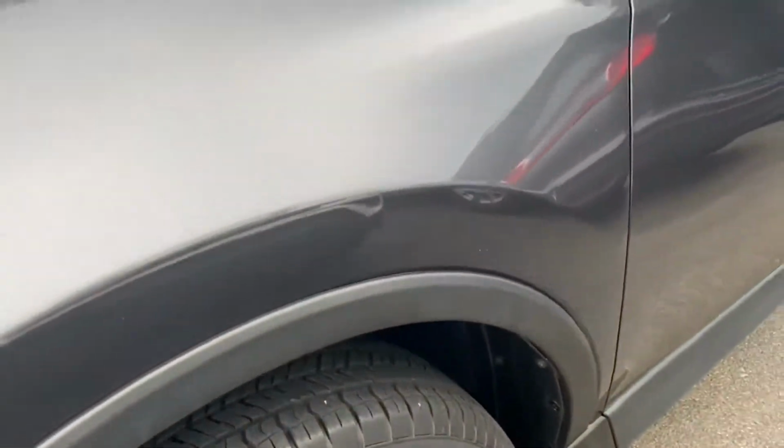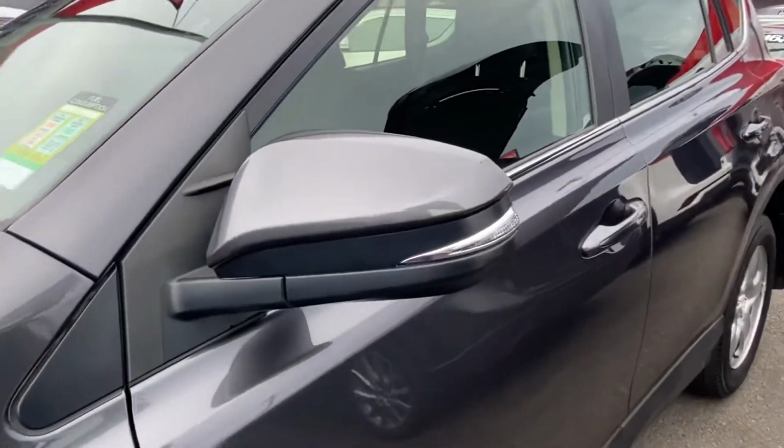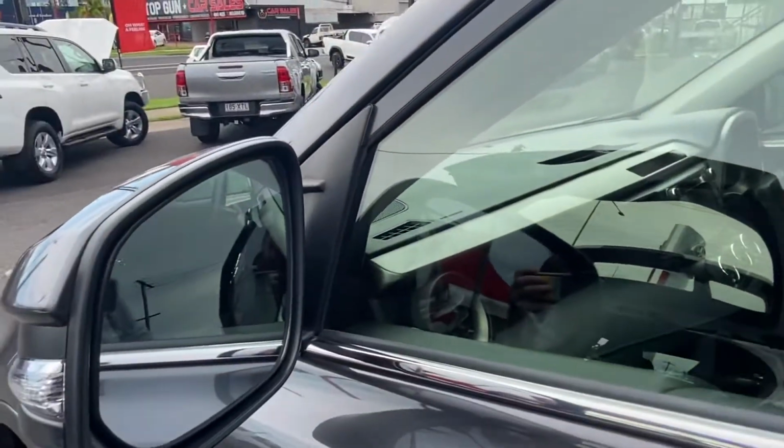All of our vehicles do come with a roadworthy certificate here in Queensland, part of our driveway price. As you can see, a couple of these little markings are simply rubbing off. So side mirrors, you obviously got your indicators on the side there. Beautiful.